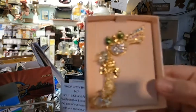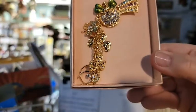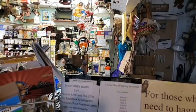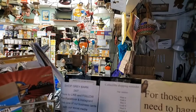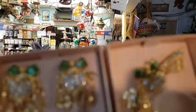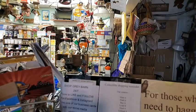Ah, and there goes the tag. Very cool, Lynn. Yeah, we have a couple other things that we'll feature from them. So $23 firm for the earrings, and then $36 firm for the brooch. And there's a little fairy, I didn't even realize that, now I see it. On each of those, there's a little fairy that sits in the pot of gold. So lots of rhinestones, very festive and colorful.